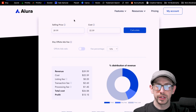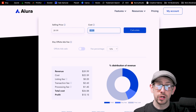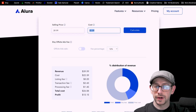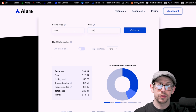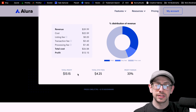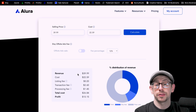All right, so let's do a quick comparison of the lowest price and the highest price. We use the Allura Etsy fee calculator here. So $22.59 is the total price, because if I didn't mention, the shipping cost for these is $5.99 for the first item in the United States. So we have to add $5.99 to that $16.60 price, and that's where we get $22.59. If we price the extra small at $39.99, that is a 33% profit margin, or $13.15. So that is a healthy profit margin to have your item priced at $39.99.